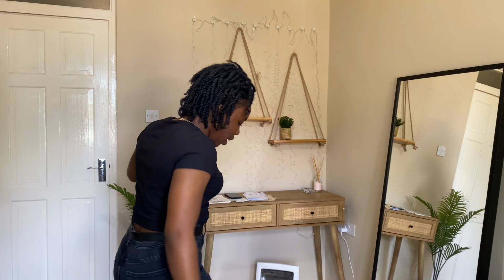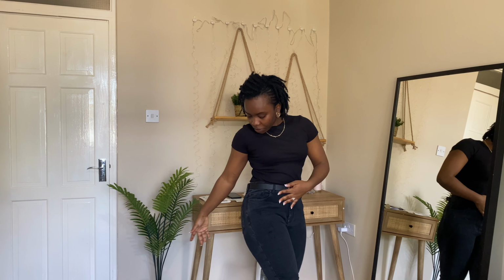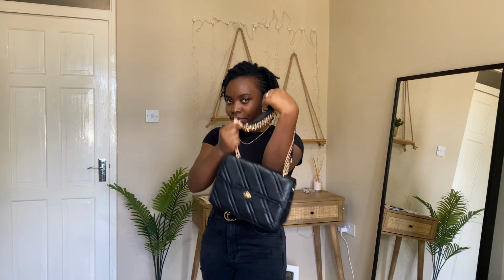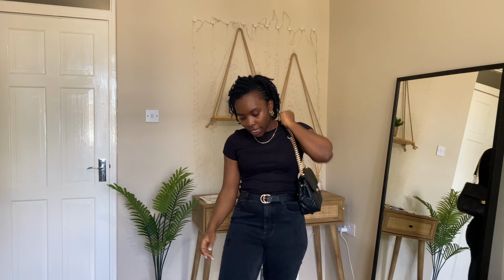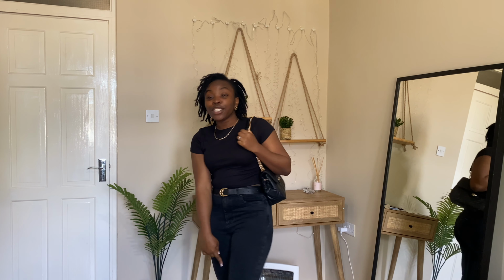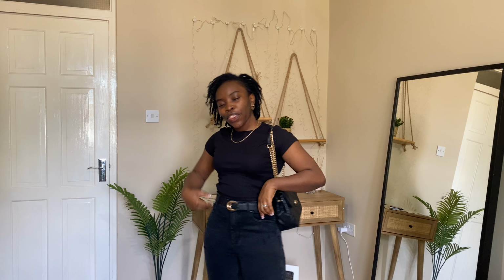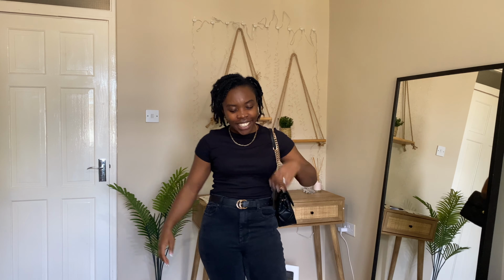And then I'm going to show you the full fit of what I'm wearing. Just to be safe, let me step back. So I'm wearing all black. It's going to be an all black ensemble, and obviously it's a black bag to complement it. I'm here to put on my shoes. I'm going to be wearing white sneakers. What do you think? And hopefully it's a nice experience and I'm going to take you guys along with me.